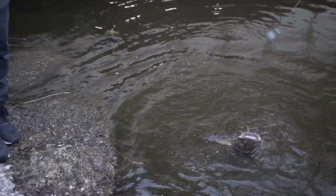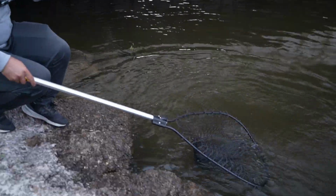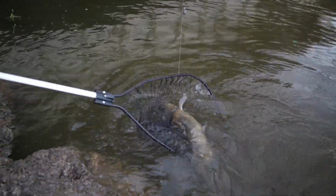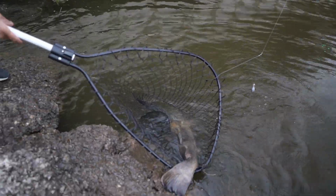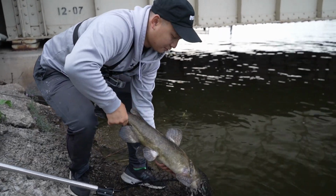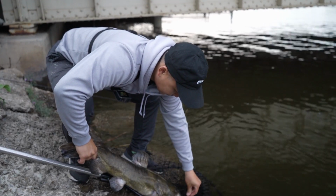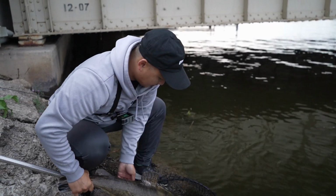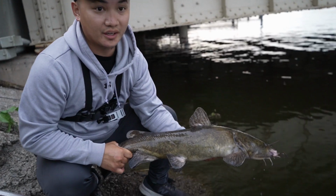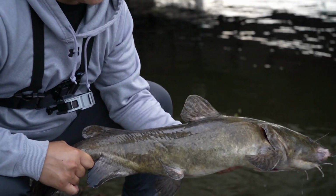Where's the net? It's okay, I got it. He's not that big, so he's definitely doable. Yes. Nice. Oh. That's still a beauty. Yeah. Look at that fish. Right on the corner of the whisker right there. Wow. That fish. It's so cool, dude. This is what we're after right there. Alright, I'm gonna zoom in. Holy cow. That's a beautiful fish.